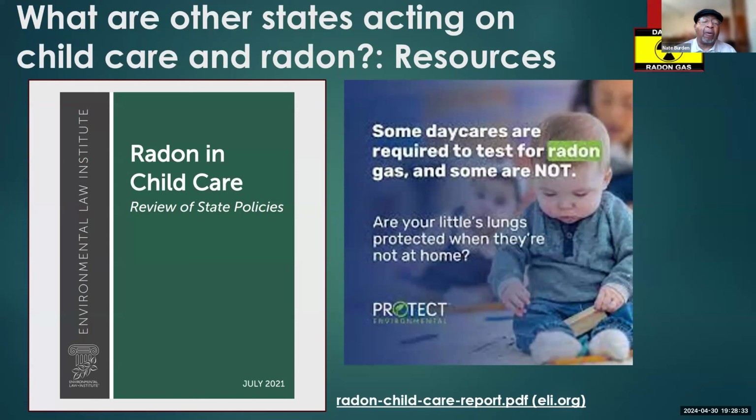One thing you may be interested in, if you own a child care facility, is Radon and Child Care: A Review of State Policies. This was done by the Environmental Law Institute. It's free to download. It's a very valuable and interesting document on the state of radon testing in child care centers. Now, this was another advertisement I pulled that was really interesting. Some daycares are required to test for radon, like in New Jersey. We'll get more into that. And some are not. Are your little lungs protected when they're not at home?